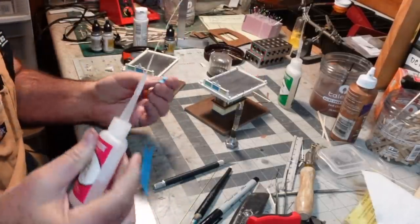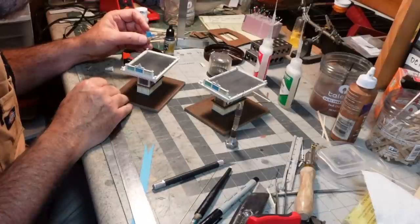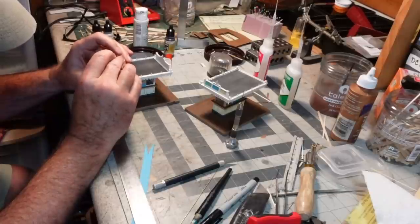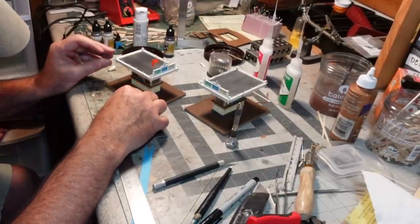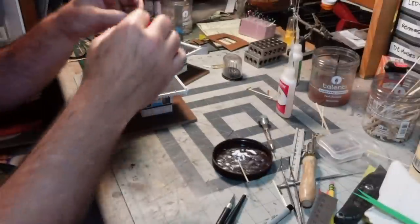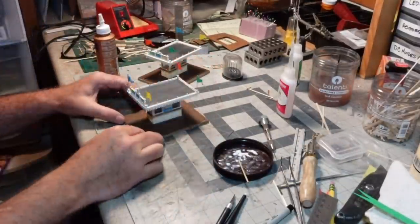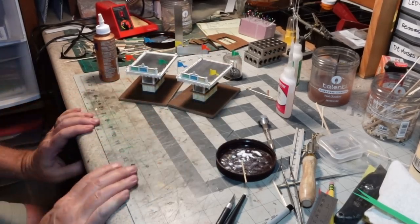I'm going to use some thick CA. Drop it down in this hole back here. The thick CA gives me a little bit of working time so I can make sure it's as straight as I can get it on both axes. All right. The last flag in. And with that, this little project is done.